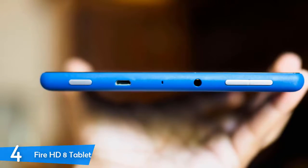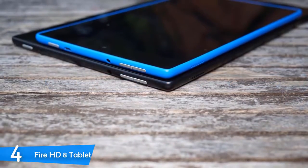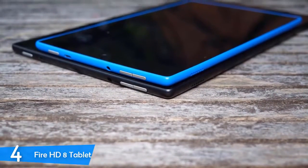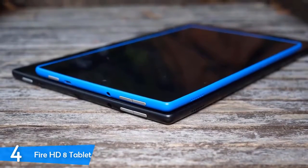Battery life is not superb, but it's not something to be complained about, with 10 hours of battery life in web browsing. This year's camera is also upgraded to 2 megapixels from last year's 0.3 megapixel, which made human skin look greenish.